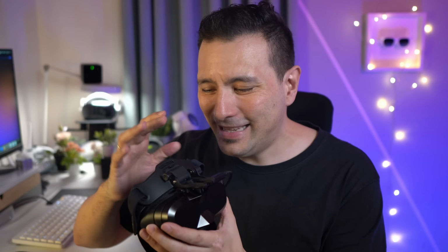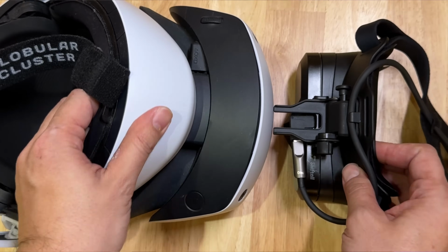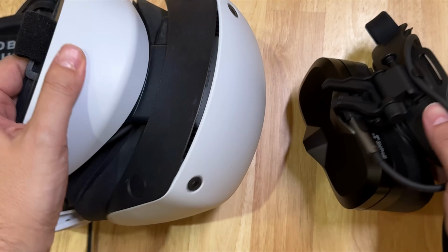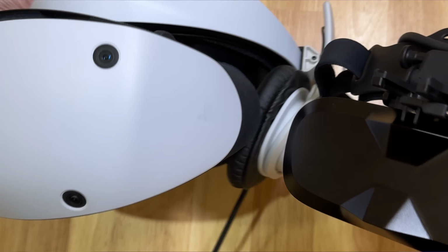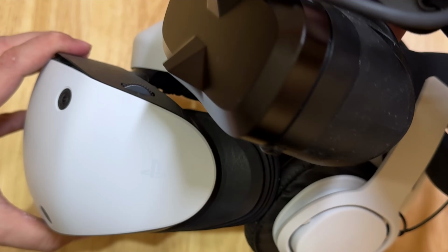So overall, only 179 gram, fantastic head strap that is so comfortable that you're going to forget that you're wearing it. And this is truly one of the selling points compared to the bigger headsets that this is going to compete with this year, the Pimax Crystal Super, and so on and so forth. So yes, if comfort is your thing, this should be your next headset.